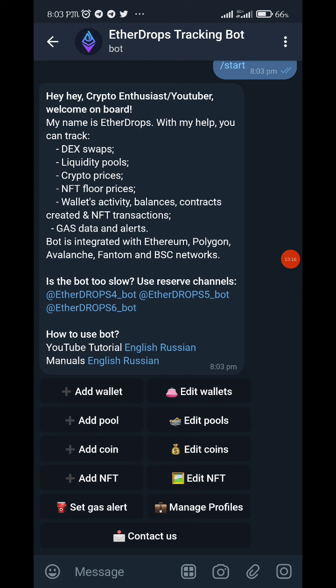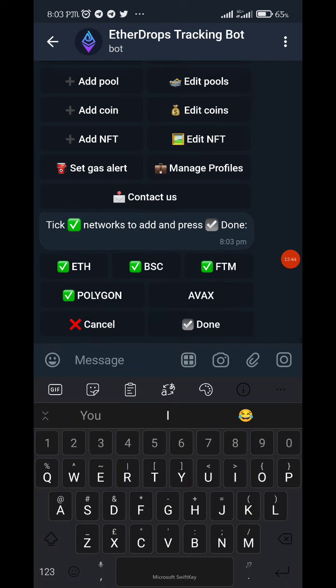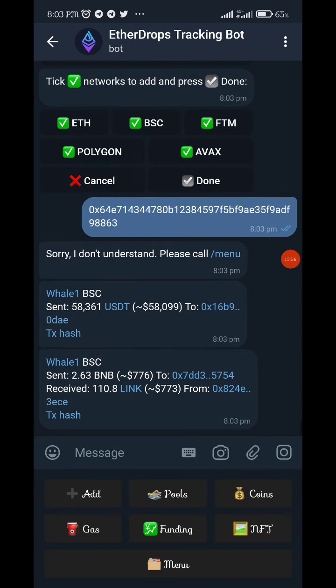All you need to do is add wallet. It will now ask you the network you want to use. Are you using the 5 networks available, like ETH, BSC, Phantom, Polygon, AVAX? If you don't want all of them, maybe you only want to trade on BSC, you can just clear the rest and leave BSC only. But if you want alerts for all the chains, you can keep all of them. After you've picked all the chains you want, you can now paste the wallet address. I've pasted the wallet address.